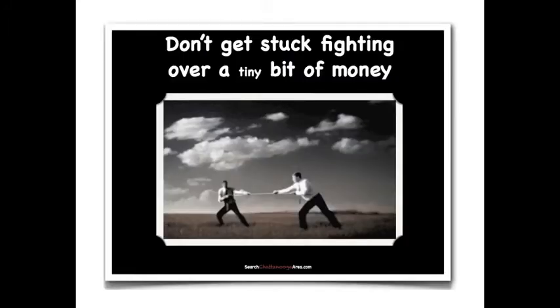And don't get stuck fighting over a tiny bit of money. I just had a negotiation fall apart when the buyer would only go up to $625,000 and the seller would only come down to $630,000. So we got to that impasse, and you know what? The next day, my buyer wanted to look at some more houses, and he found another house, $50,000 cheaper, about the same size, and guess which one he bought? So you don't want to lose a buyer over a tiny bit of money. So make sure that you are flexible.